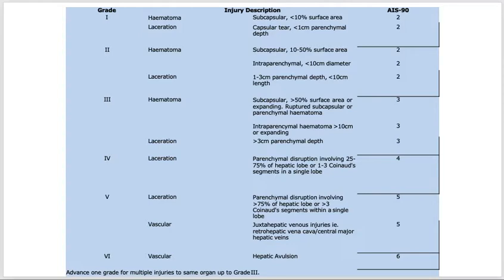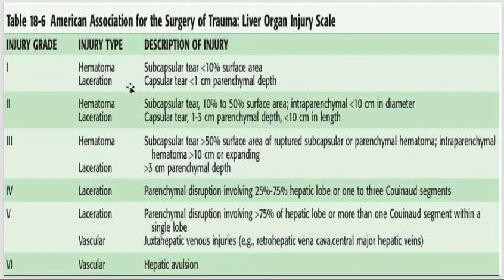Now the important thing over here is there is a table here, this one or this one, whatever you like, but they both are the same. The American Association for the Surgery of Trauma calls this the liver organ injury scale. So this one is used. Now you don't have to remember that. See, they talk about the description of the injury, they talk about the injury type, and they label it as grade 1, 2, 3, 4, 5, and 6. For example, if we read grade 3, it is a subcapsular tear greater than 50% surface area of the ruptured subcapsular or parenchymal hematoma, intraparenchymal hematoma greater than 10 centimeters or expanding, and greater than 3 centimeters parenchymal depth, right? If there is a hematoma, this is the thing. If there is laceration, this is the thing which we'll see. So we grade it as grade 3.